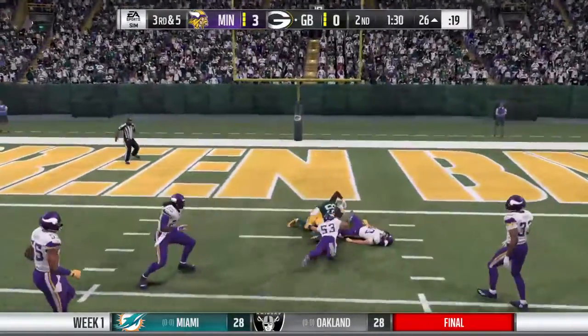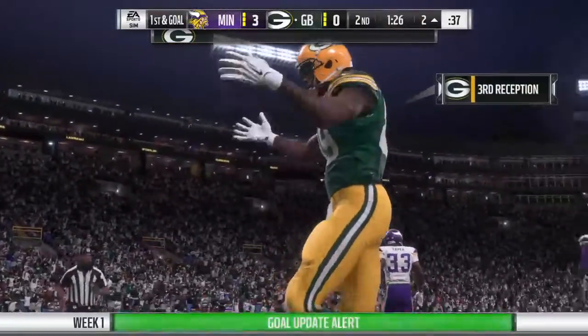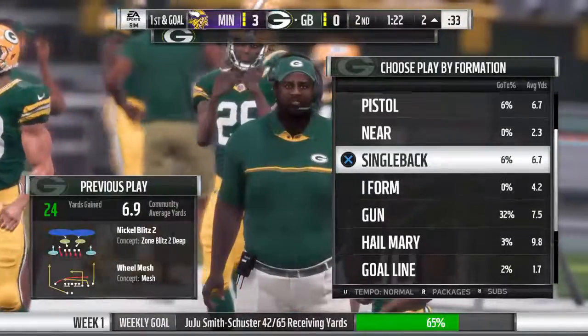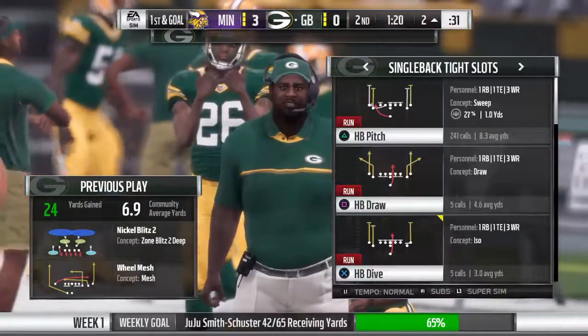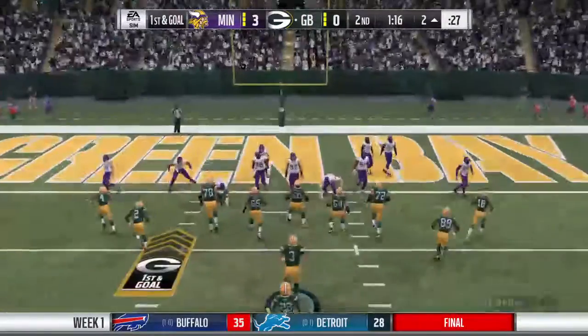Wells, open man, Smith-Schuster, it's complete. And they do stop him, but he takes it all the way to the 2. They're able to convert on 3rd down, and that sets up a 1st and goal. Well, this is how you shake the thoughts of that interception on the last drive. You come out and start this one 4 for 4.